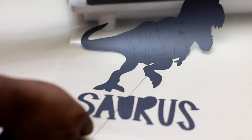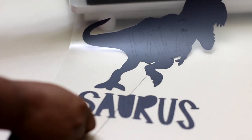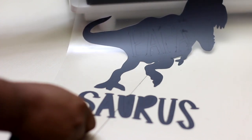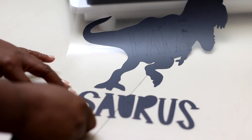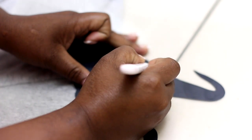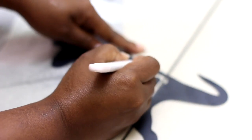So yes, I made a couple of mistakes before I got it right, but I just definitely wanted to walk you guys through it. Although it's pretty self-explanatory, I didn't do it right the first time, and I wanted to show you guys that so that you won't end up wasting materials having to go back and do it again. So that is that. I'm going to again link the entire tutorial down, and at the end of this video I'm going to show you guys the entire process of how I designed it.